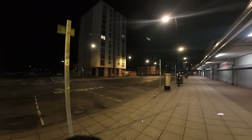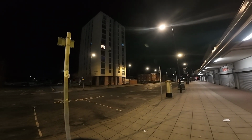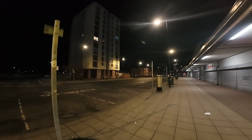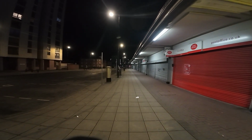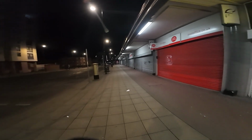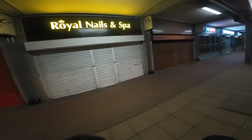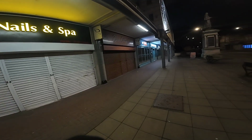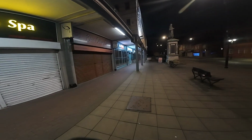I was just going to say there's one of the infamous Jarrow flat buildings. They're not as big as the Hebburn flats, that's for sure. And down there's a huge crane thing. It looks like a dinosaur with all lights on it. I don't know what they're using that for. Is there anybody here on the street with me right now that I can't see? Could you holler your name or ask if there's anyone here?